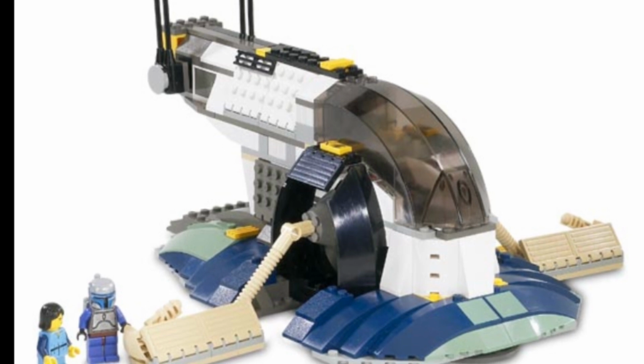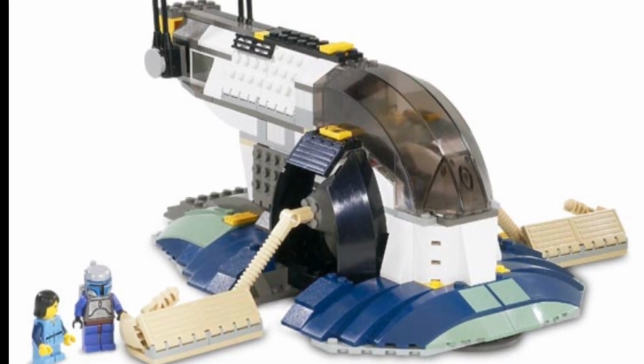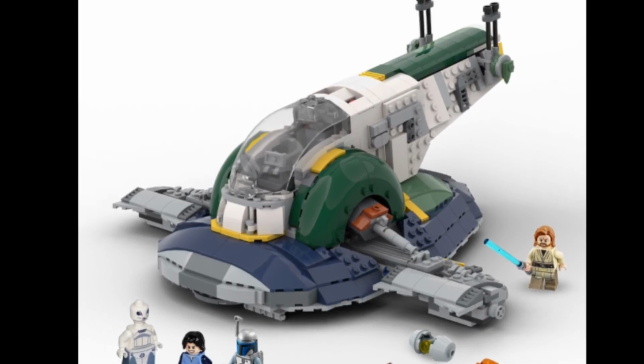I think there's only been one version of this ever released, and again, that was also part of the OG Attack of the Clones line. So yeah, it's certainly been a while. I think with modern pieces and modern figures, this could be epic.